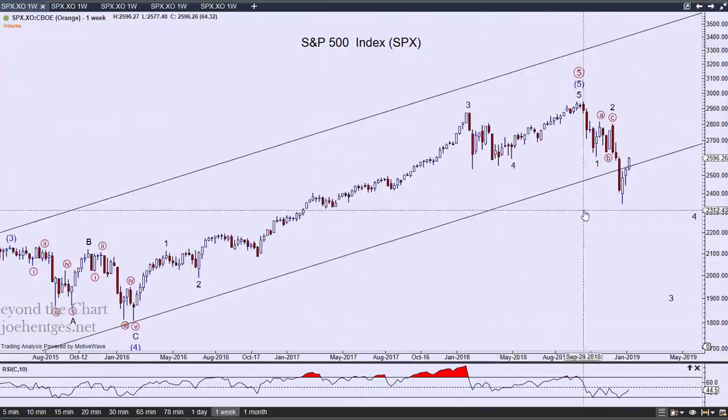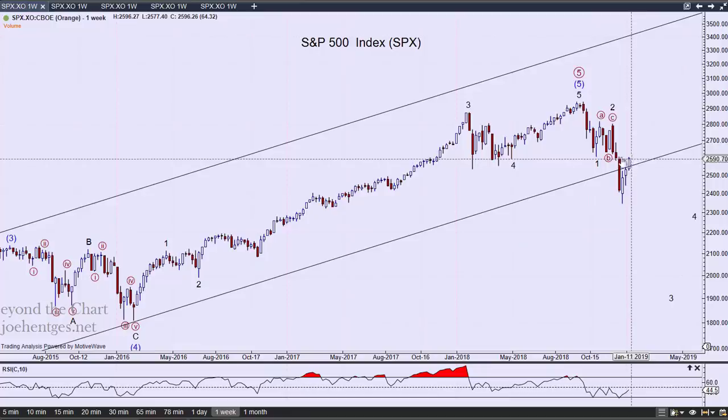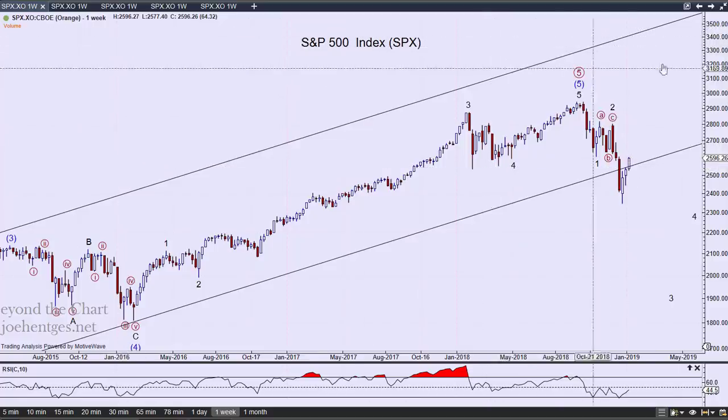This is the weekly chart, and it was up 64 points for the week. So you can see we pulled back into that bull channel that we had for the week, up 3 weeks in a row. And that is the picture on the S&P.